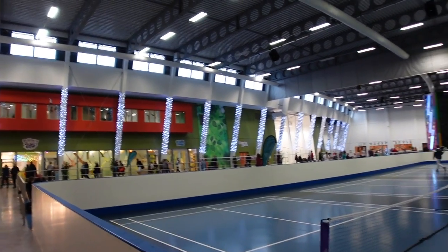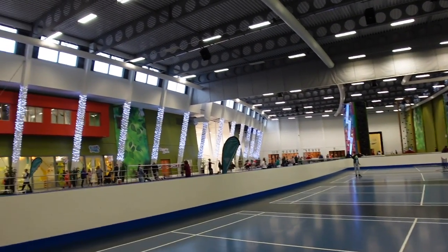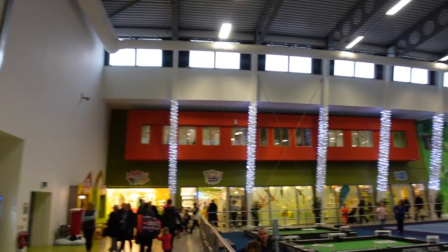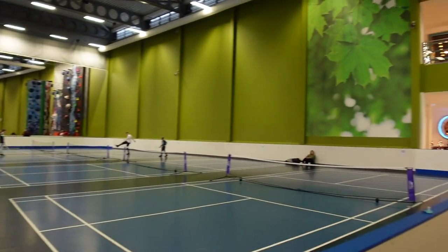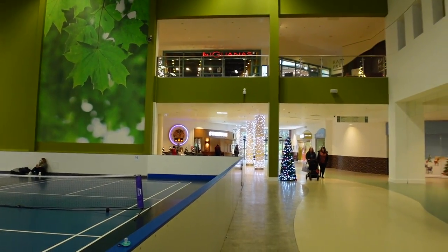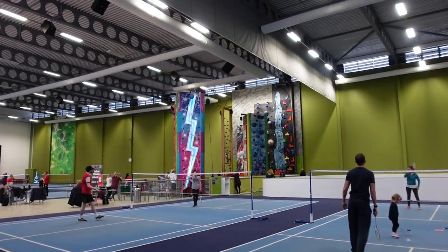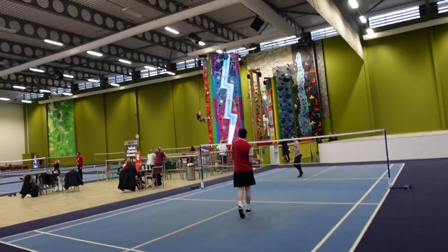So here in the plaza, we've got a whole bunch of activities you can do. So you can play tennis. You've also got the gym and the spa area down here. You've got a pottery painting studio, a crafts room, a sports zone, football pool, everything in here. You've got some restaurants at the top as well. You've got a Starbucks, and this is where the sports cafe is as well. We've also got a couple of rock climbing areas as well, which are all different kinds of designs.